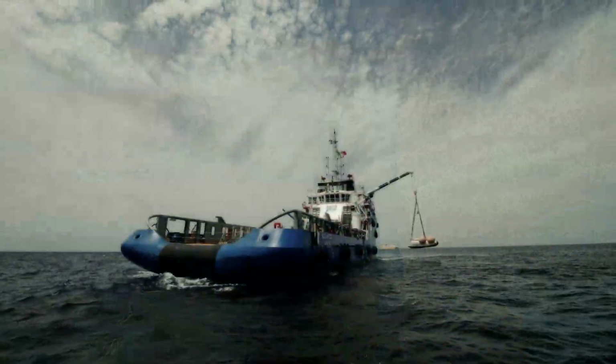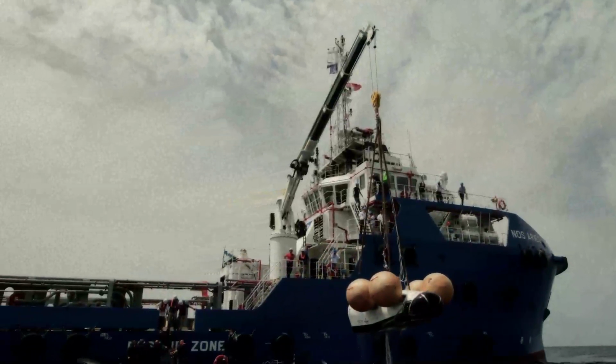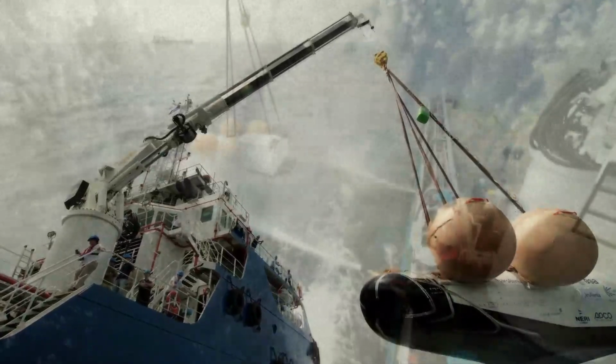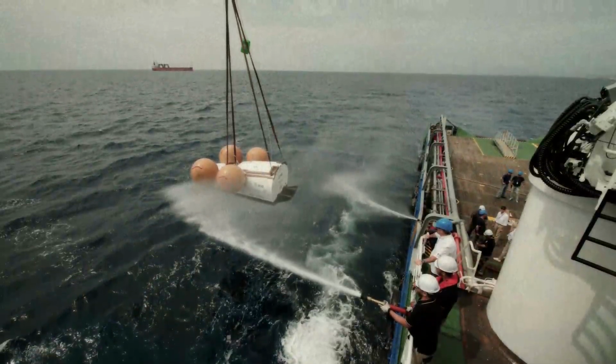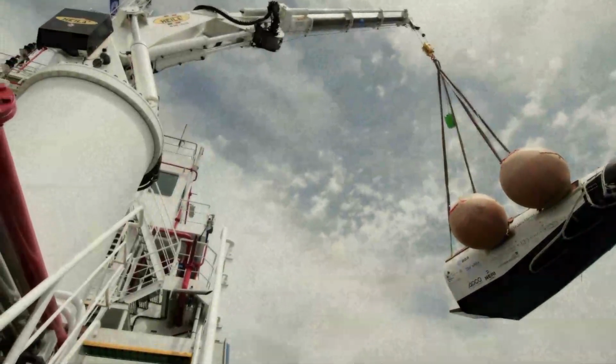A year later, on the 23rd of June 2014, the brand new Nos Arias, equipped with a custom-built crane, carried out recovery tests in the sea off Tuscany to verify that the specially engineered ship would actually be able to lift the spacecraft out of the sea and safely deposit the IXV onto its cradle on the mega tug's deck.